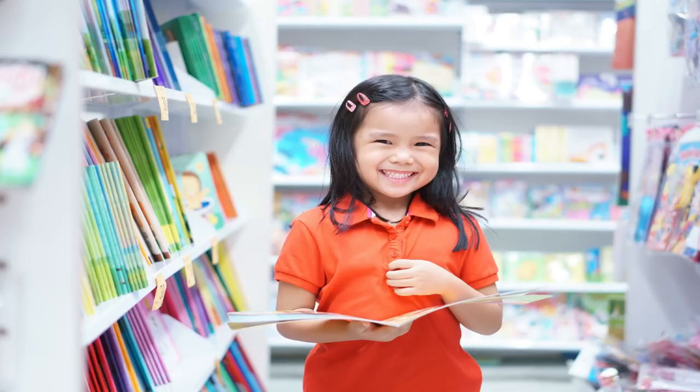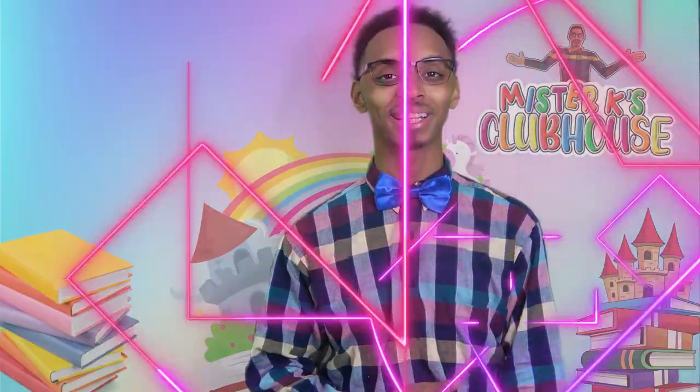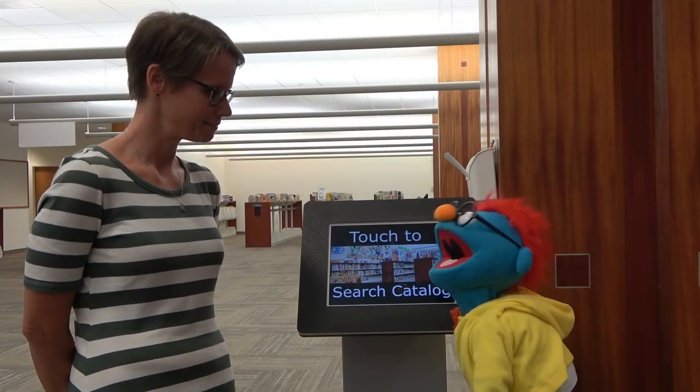I really love the library. No matter how big or small they are, they have so many books that can take you on so many adventures. I hope you'll visit the library, whether it's in your neighborhood, or your school, or the public library, and dive into a book.